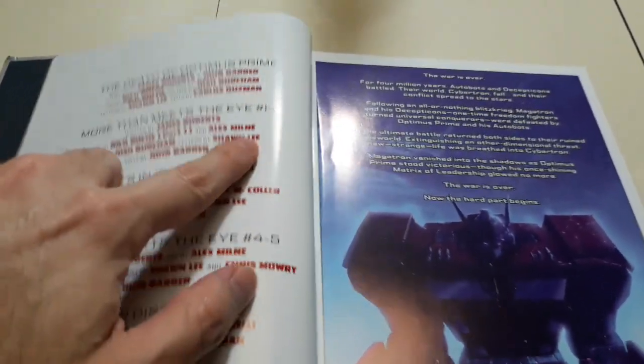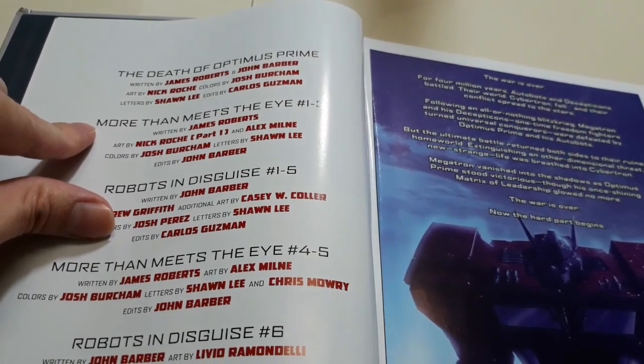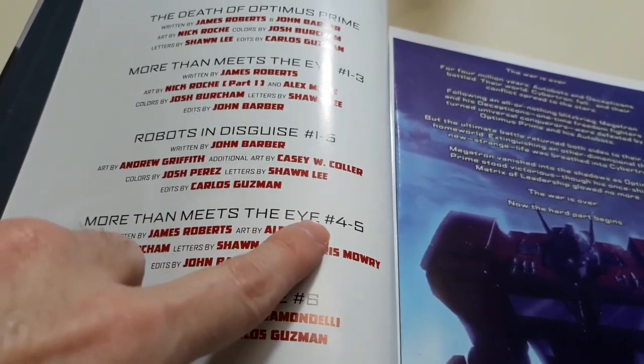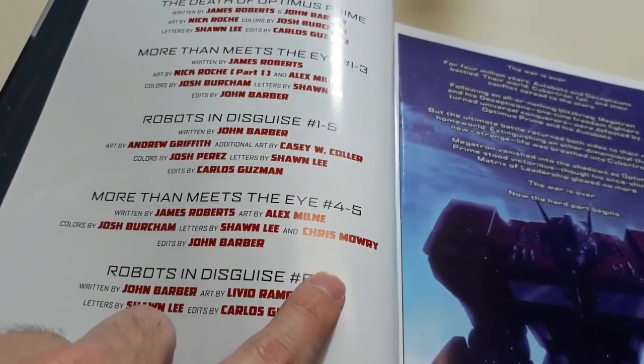Has this here. Oh, yeah, it does have a table of contents. It just tells you this. The Death of Optimus, More Than Meets the Eye, Volumes 1 to 3. Robots in Disguise, Volumes 1 through 5. Then back to More Than Meets the Eye, Volumes 4 through 5. And then back to Robots in Disguise, Volume 6.